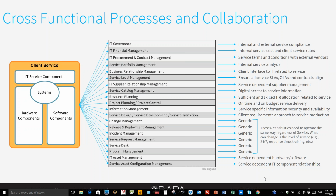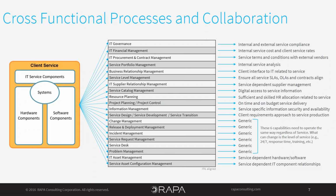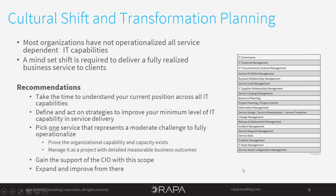Okay, shall I move on? Sure. Okay, so our last slide is just to talk really about cultural shift and transformation, but also recommendations. We want to leave you with something you can act on moving forward.